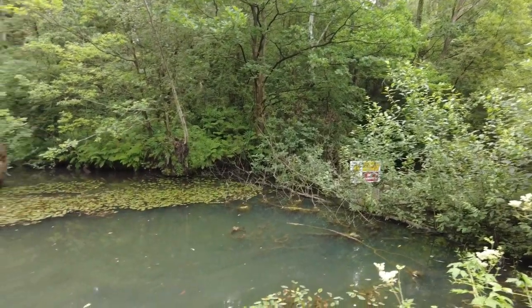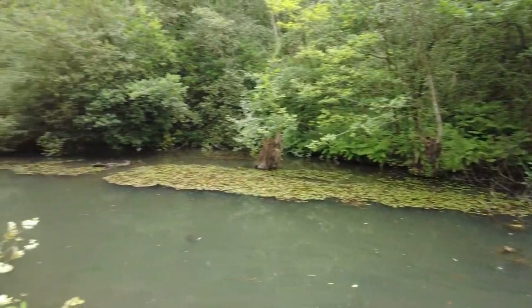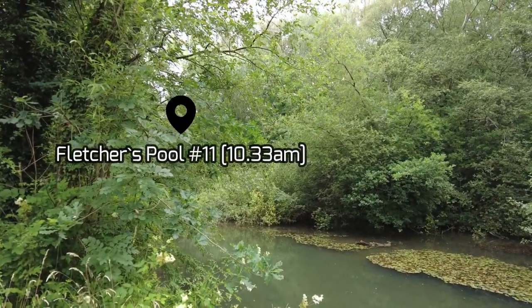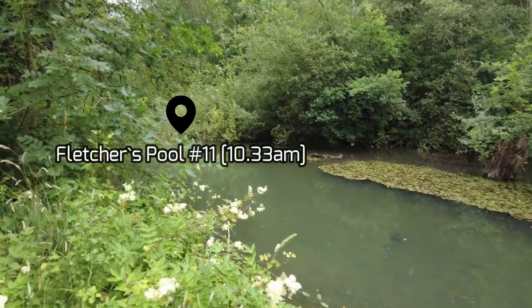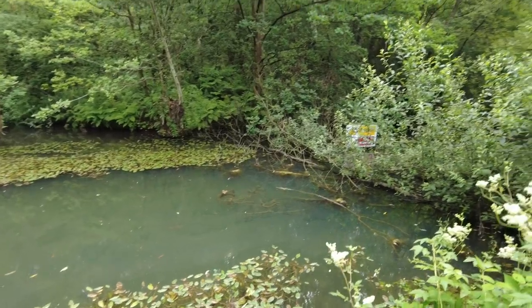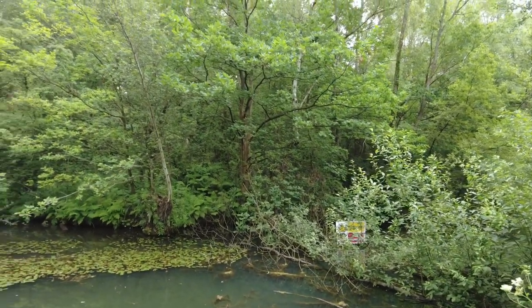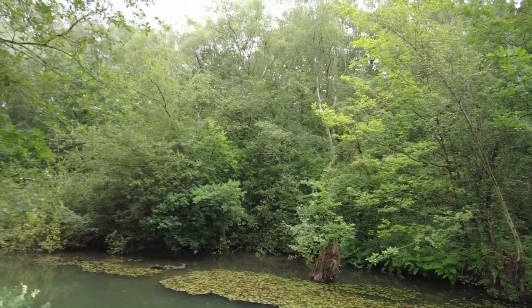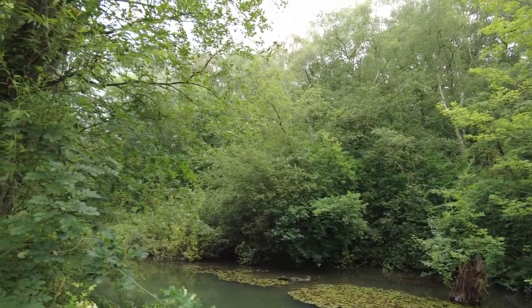So guys, this is Fletcher's Pool, and this is just a little sort of overflow reservoir in the town park. It's probably one of the smallest pools we've got in Telford Town Park, but really its purpose is to basically take an once in a lifetime flood.